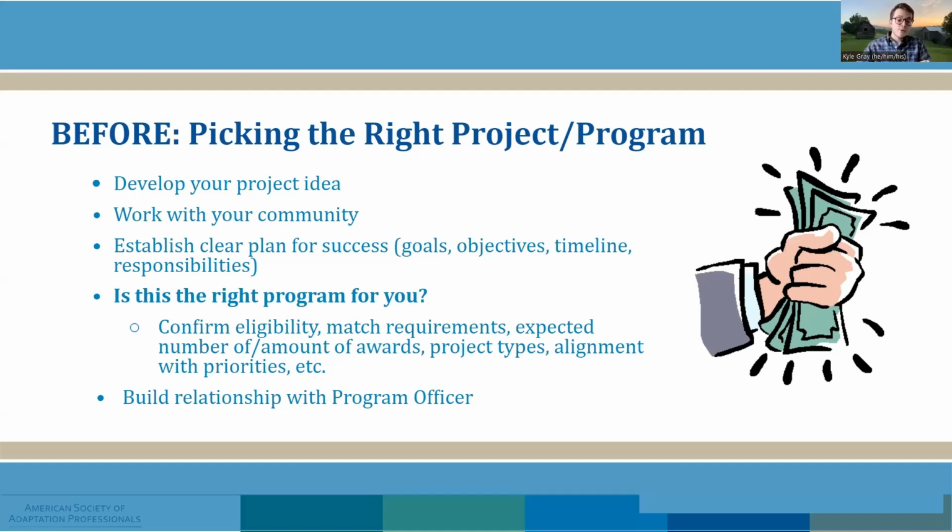What's the timeline that you're working within? Is it compatible with this program? And then what are the responsibilities? Who's doing what? How are your partners engaging? Are they just providing support, or are they doing some of the work alongside the applicant themselves?